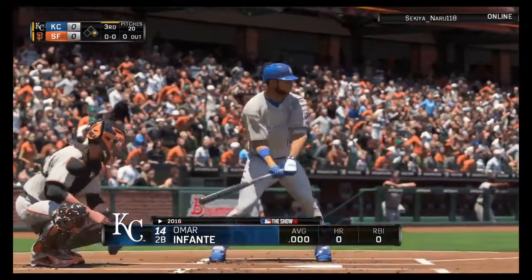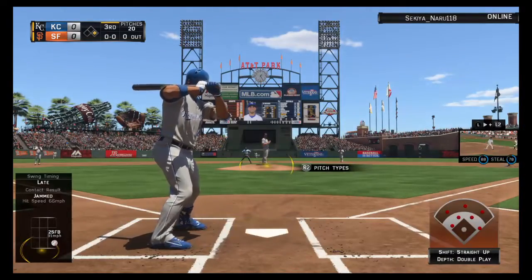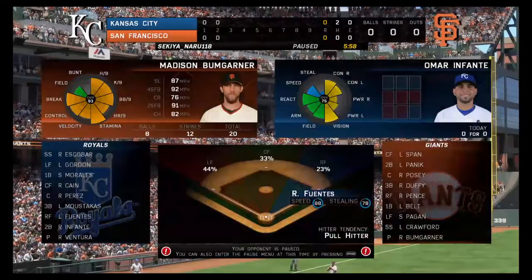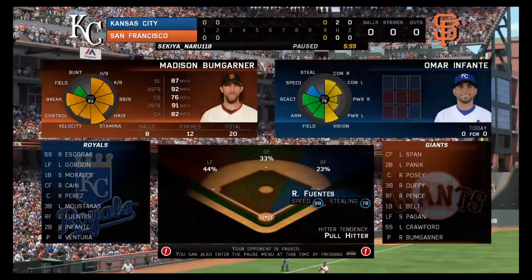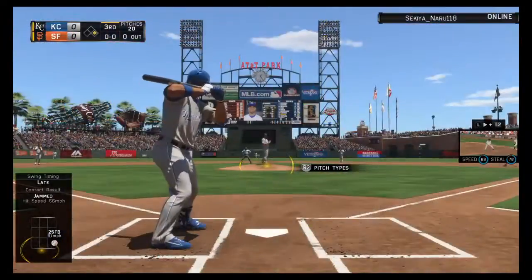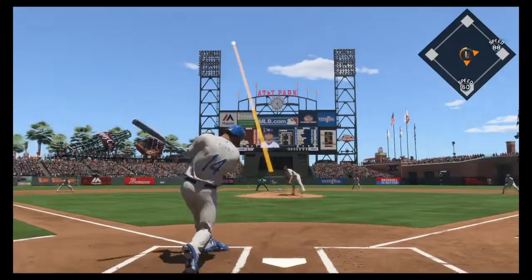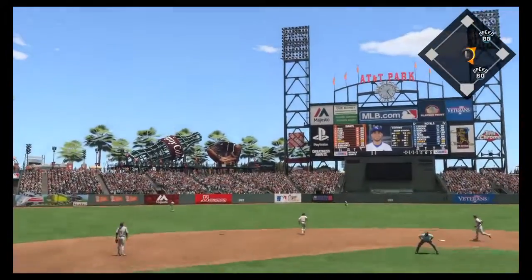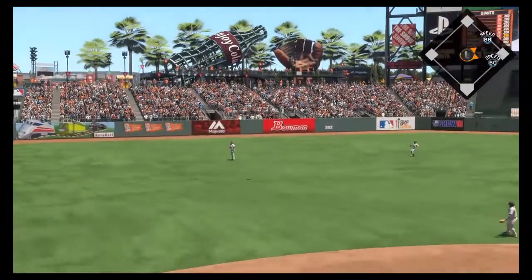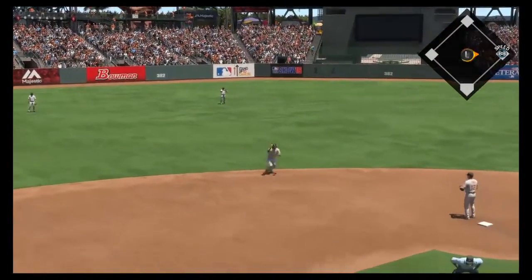Omar Infante steps into the box. Batting eighth. Second baseman, Omar. Ready to deliver. Here's the first pitch. Pulled high in the air out to left field. And Pagan is there to put this one away, and that's your first out.